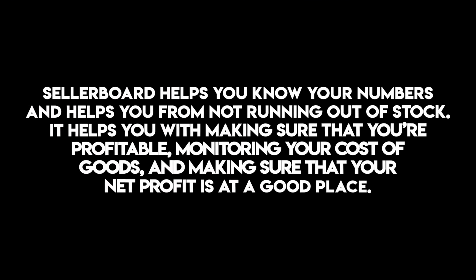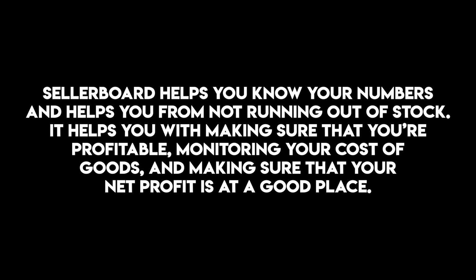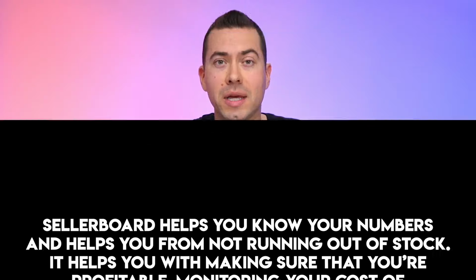So I would definitely say that Sellerboard helps you know your numbers and helps keep you from running out of stock. It helps with reordering and making sure that you're profitable, that you're at a good cost of goods and monitoring that, and that your net profit is where you need it, looking at your actual cost of advertising and all your costs and expenses. The more information you put into Sellerboard, the more transparency you're going to get back, because you will need to put in a good amount of your numbers to know your different expenses.